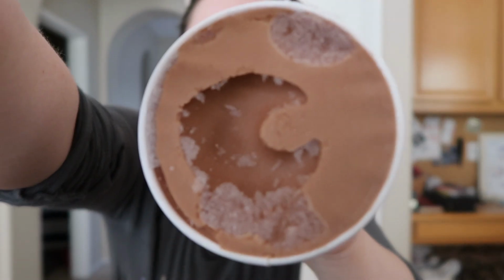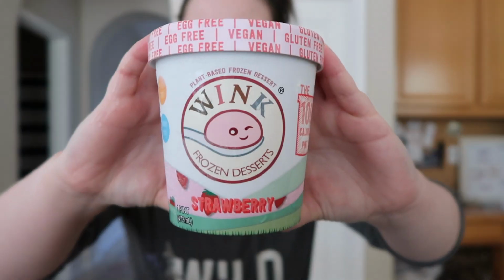S'mores. Smells like dark chocolate, which, as we've learned, I'm all about. This one definitely tastes like chocolate. I don't know if this tastes like s'mores though, because I mostly get just the chocolate. The more you eat it, it's like there is more in there, but it's not necessarily distinguishable. It's really good chocolate. Not complaining, but does it taste like s'mores? No. Next up is strawberry.